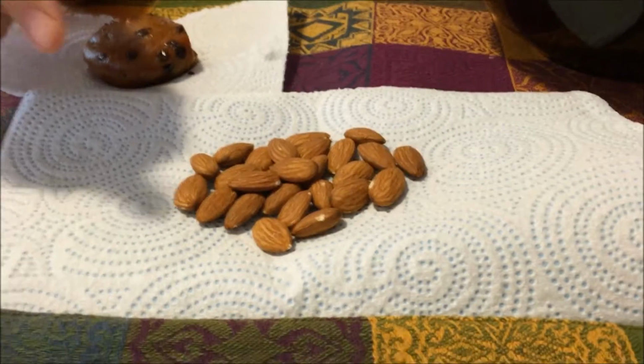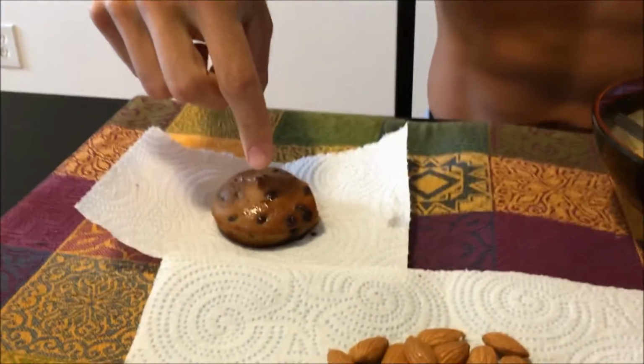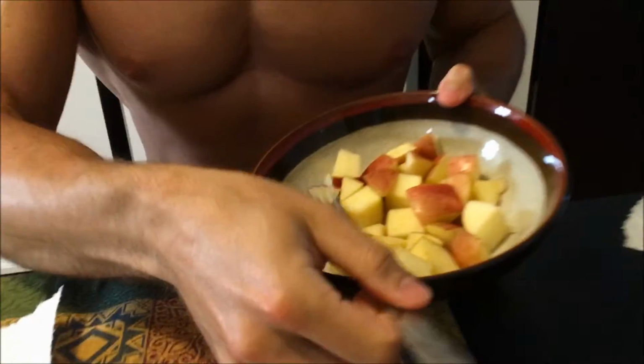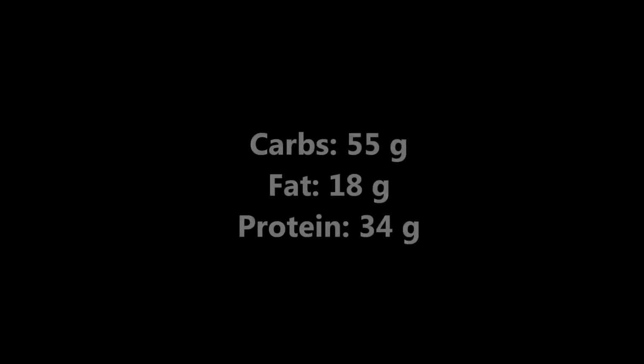Alright, so here I also forgot I'm having 30 grams of almonds. Here is the banana chocolate chip muffin. Like I said, tastes like banana bread. Try it. And there's that same apple, but I cut it up into pieces because it tastes better when you eat apples with a fork. So we're gonna eat this, we'll head to the gym, and I'll see you for meal number 2.